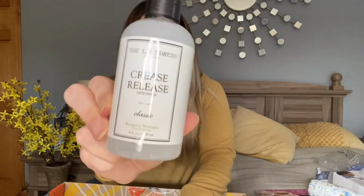All right, next up we have the Laundress. This was my other customizable item that I wanted to try. The Laundress Crease Release. Removes wrinkles. I have heard of this brand. It is freaking legit. So legit. I haven't actually tried it, but I've heard so many good things about this product and the brand itself.